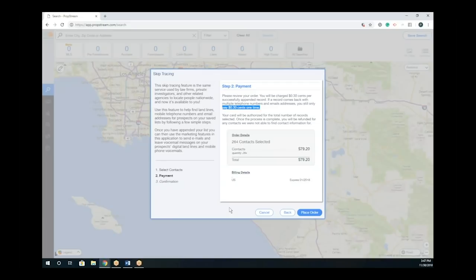And again, as I mentioned before, with the new service, we're practically using the same service that private investigators are using, law firms are using, and other agencies that need the information to get a hold of someone, and not only get a hold of someone, but actually have the right information. So that's the provider that we're using. So do note, price has increased to 30 cents, and it's no longer line items, it's still results, and we don't charge you for the ones that do not get results.